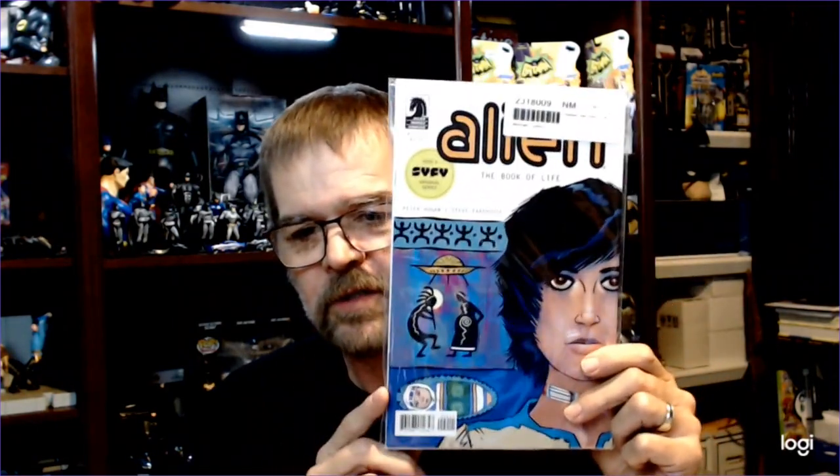My LCS forgot to give me Resident Alien number 2. Yeah, number 2 of 4. In the last video I was supposed to show you number 3 and I didn't. I guess I should have got that one back out too. Maybe I'll grab it for next time. But anyway, I picked this up at Midtown Comics to update her collection. There's only one more coming out, and I'm going to make sure I watch for that at my LCS, because it should hopefully be there the next time I go. That's the last one in the series. It's only 4 issues, so I've got to make sure I get that one.